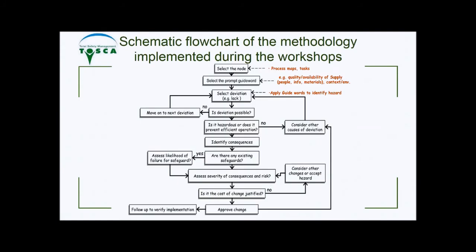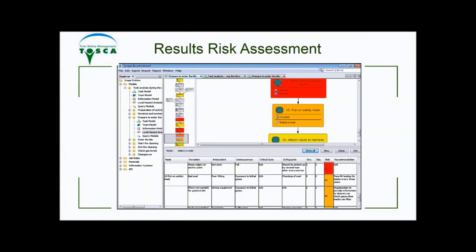We have a scheme of how the identification of hazards and the risk assessment during workshops was performed. During the analysis of every task, the results are being added to the software. When you select an activity, you can insert their deviations or hazards, antecedents or causes of deviation, and their consequences. Upon completing this task, we can define the severity and likelihood for every deviation.